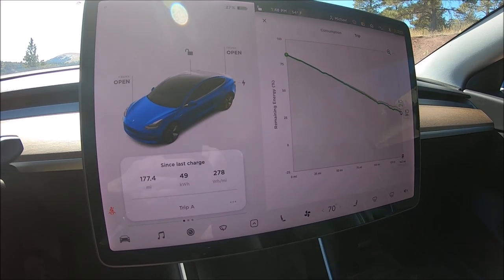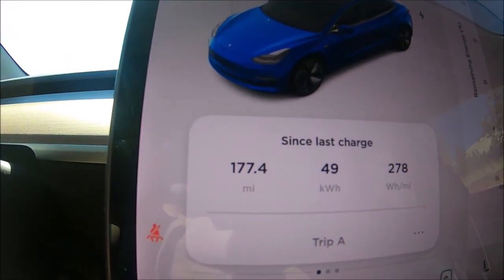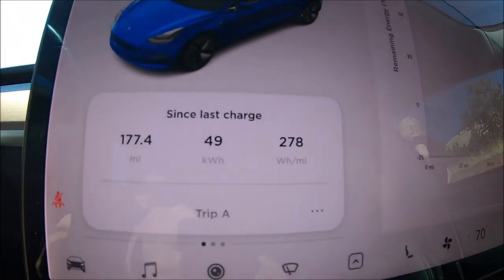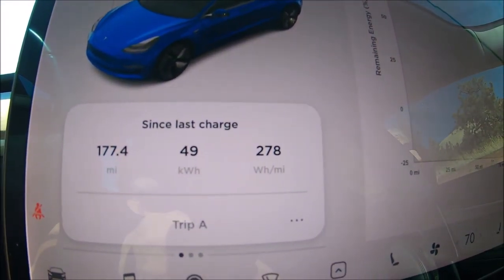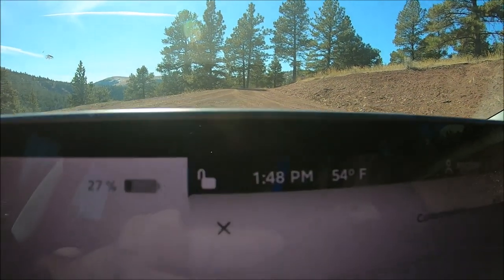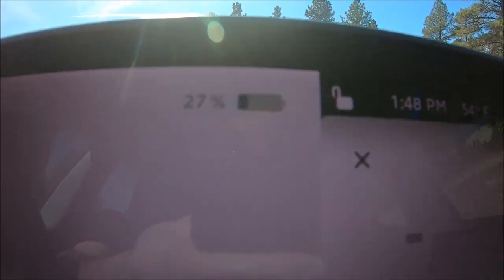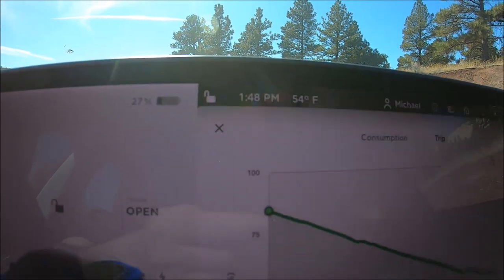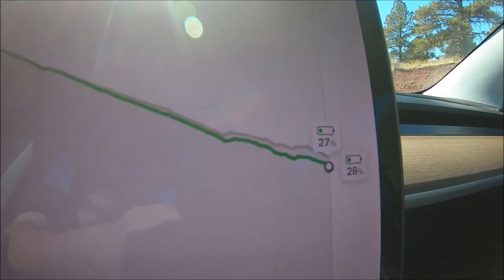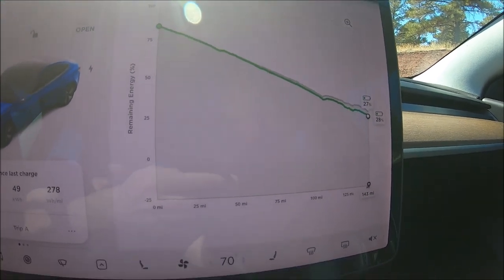We arrived in Wolf Creek, 177.4 miles, used 49 kilowatt hours, ran at 278 watt hours per mile, so not too bad. It is about 54 degrees here, and we got 27% left. So here we're a little bit off by 1% of the projected arrival, but not too bad.